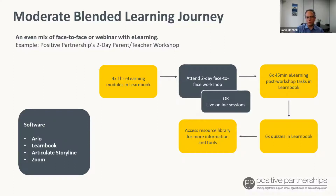And then after that course is done, they provide access to a library of content with more information and tools that they can keep on using and accessing well beyond the course. In terms of the software, I think we've already talked about this. Clearly, you've got Arlo sitting in the background. You've got Learnbook, Articulate Storyline, that's the authoring tool, just calling out the SCORM as well, that format that they save, and Zoom to deliver their live and interactive sessions.